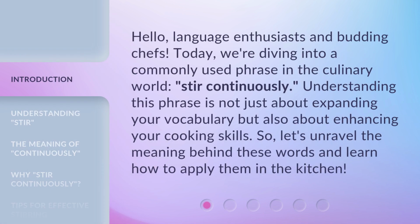Hello, language enthusiasts and budding chefs. Today, we're diving into a commonly used phrase in the culinary world. Stir continuously. Understanding this phrase is not just about expanding your vocabulary but also about enhancing your cooking skills. So, let's unravel the meaning behind these words and learn how to apply them in the kitchen.